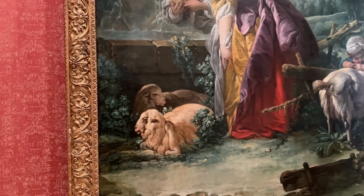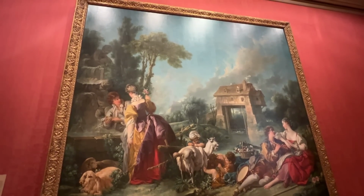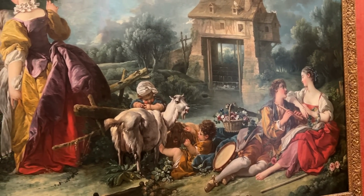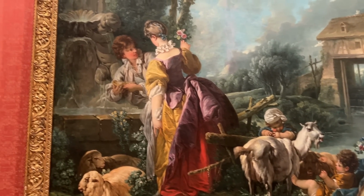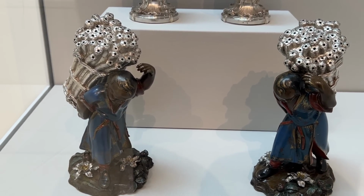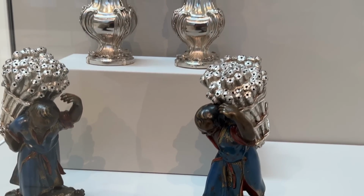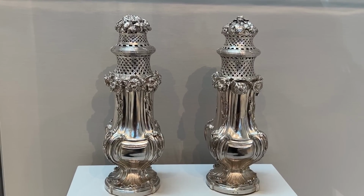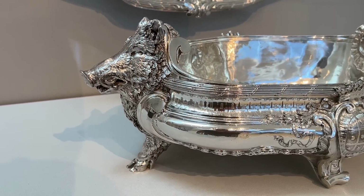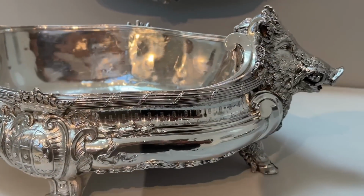Here we have a painting, The Fountain of Love, 1748. And this is a huge painting. These pieces are from the 1700s, and it says they're carrying sugar canes and some silver. Wow, just the detail is unreal.